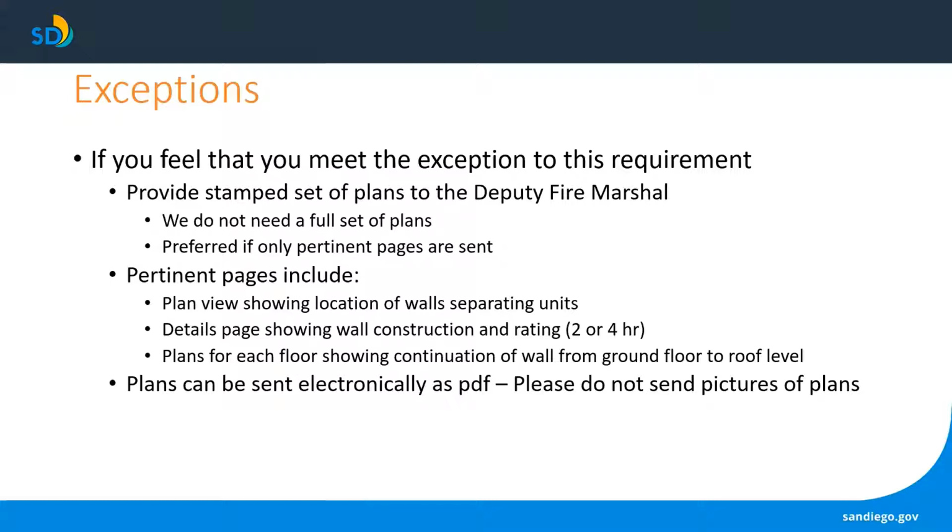And we just ask that you send it in something where it's going to be able to be seen and viewed large enough. We've got a couple of pictures. People have taken pictures of them, and when we try to zoom in, it's just not really clear enough for us to see. So make sure you send it in a format where we can zoom in and be able to see it clearly to identify what we need to see in those plans.